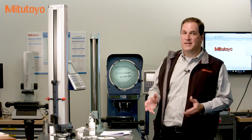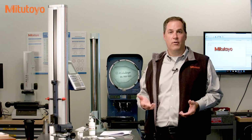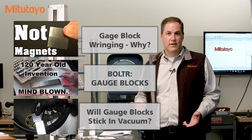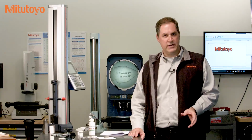I'm also not going to pretend to understand the physics on why ringing works. I'm an engineer. I just need to know that it works and how to do it. In fact, it seems to be a bit debated as to why it really works. We'll leave that for the interested viewer. What is important to know is that ringing works best with a very, very slight amount of light oil or grease on the gauge block faces.